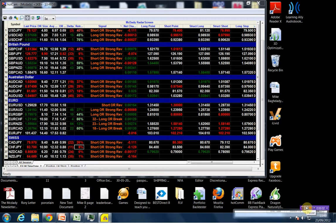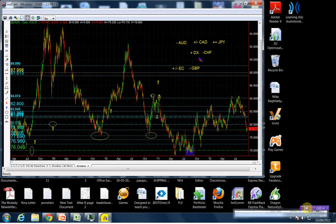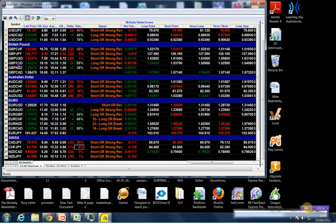We did the Swiss yen, we did the Aussie yen, we did the pound yen. So the next one we want to look at, again, just matching our pairs. The euro and the CAD are pretty much with each other in the form of a degree of strength. Well, we might as well do them both. So let's see how the CAD yen first is working.